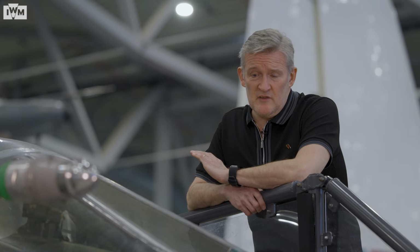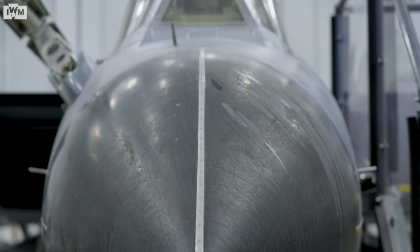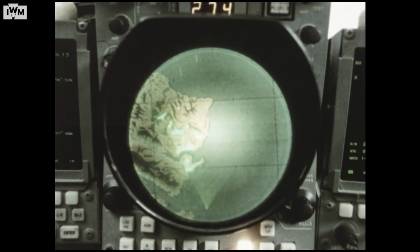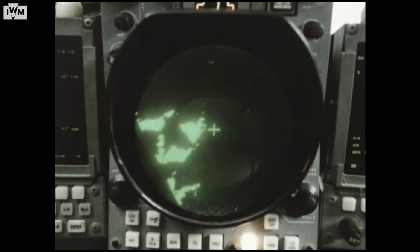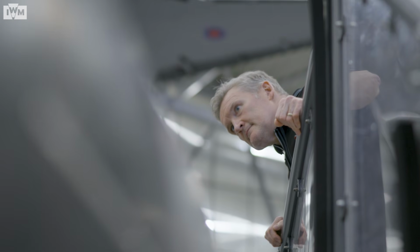This aircraft was a dream to fly. You could engage the terrain following radar, which sits underneath the ground mapping radar in the nose, couple that up to the flight director system and the autopilot, and you could fly completely hands-off in dreadful weather down to only 100 or 200 feet above the ground. So for what it was designed for as a low-level attack aircraft, a brilliant design.